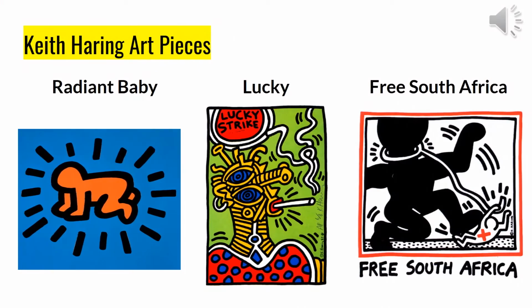My three favorite Keith Haring art pieces are The Radiant Baby, Lucky, and Free South Africa. As you can see, The Radiant Baby utilizes both color and iconography to create that piece. Lucky utilizes all three elements of typography, color, and iconography, and so does Free South Africa.